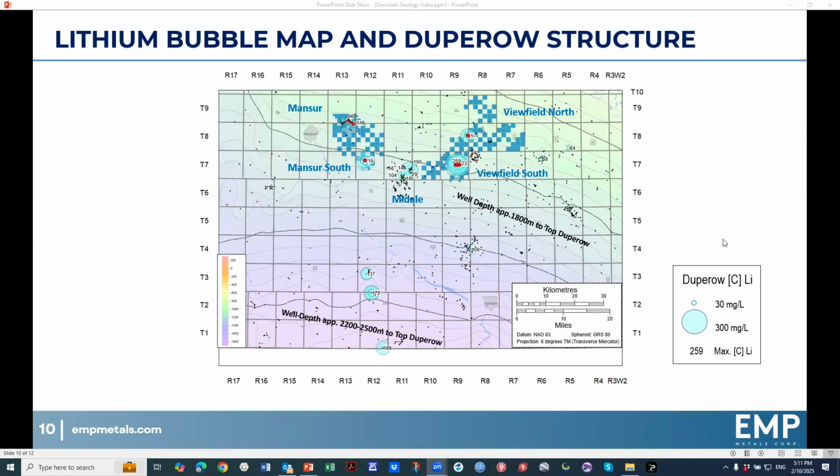So what you might get from this slide is that EMP is in a sweet spot with high lithium concentrations and relatively shallow drilling depths, and there are also good reservoirs throughout. Now, we've mentioned reservoirs and reservoir quality here, and so we're going to finish off the presentation by looking at those in a little bit more detail.